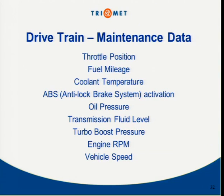I just want to mention this. This is something new that we've been able to get through the system. We've worked with the vendors, and many other agencies have this as well, but we're going to be able to get some real-time information from the drivetrain. That's on board the vehicle, and maintenance data, and it's going to log all this information as well.